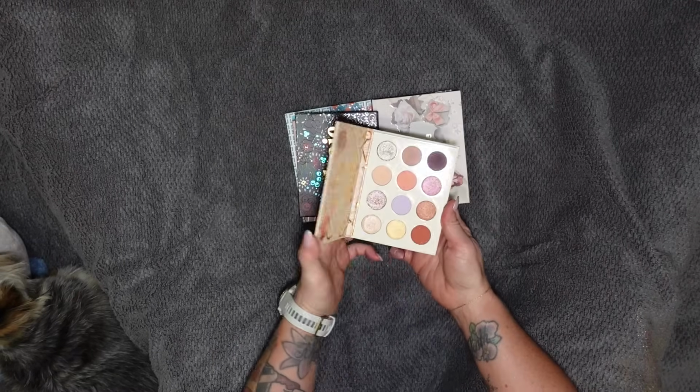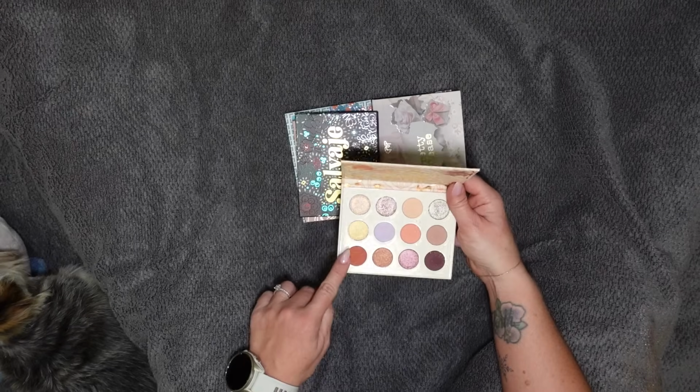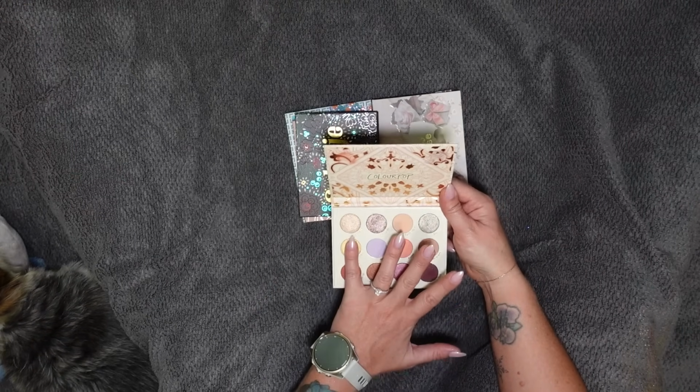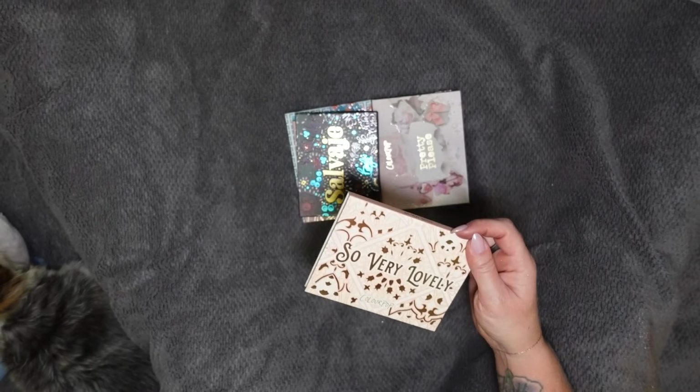So very lovely. Okay, I like that you've got the peachy tone, the light purple, you got the goldish yellow shade in here. I've reached for this palette quite a bit. I do like the tones in here. So I'm gonna keep this one, and I love the artwork on it. It is really pretty and aesthetically pleasing.